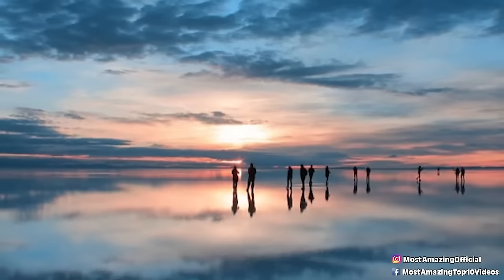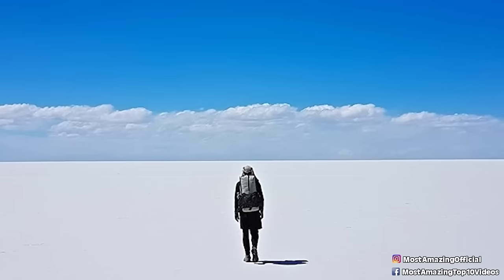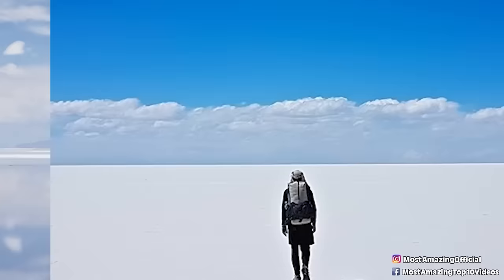During the rainy season, the salt flat becomes a giant mirror reflecting the sky and clouds in a breathtaking spectacle. It is truly unbelievable. It looks completely fake and is somehow super real. The unique terrain and climate of the area has also given rise to many unusual natural formations. The flat is dotted with small islands of rock and gigantic cacti, which serve as a haven for a variety of animal species.